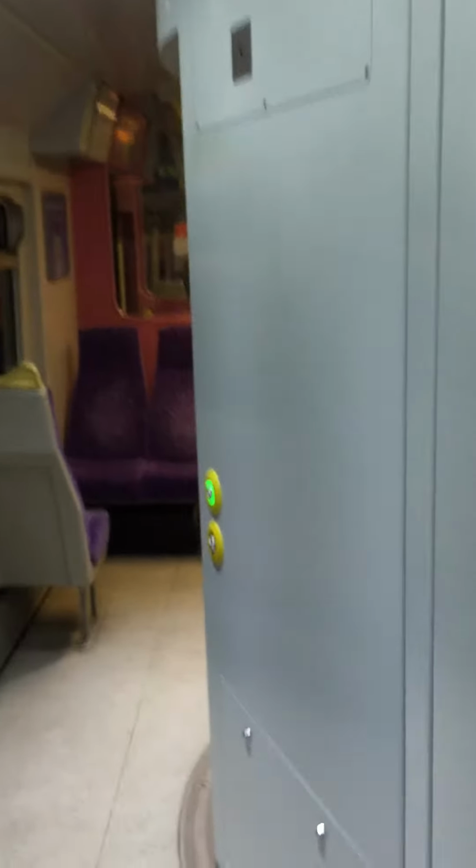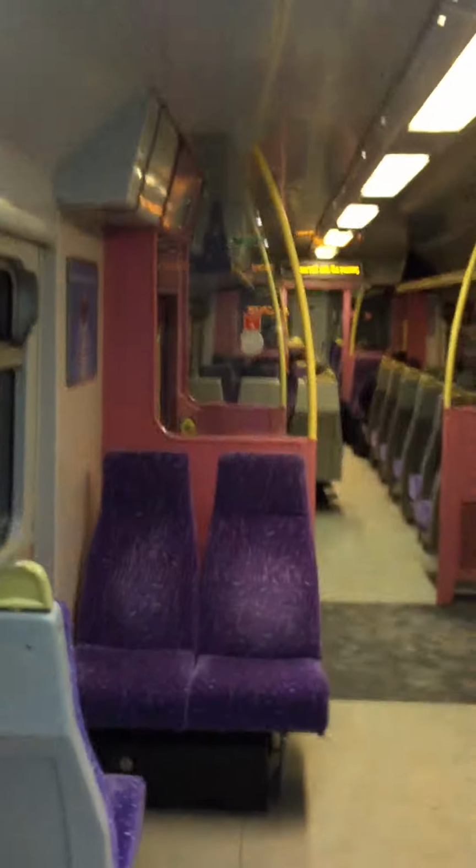Smoking is not permitted on the aft bedroom. Please familiarise yourself with the safety notices placed at the doors.